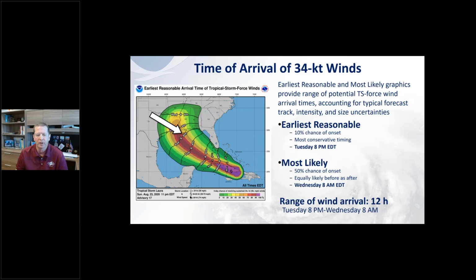One other graphic that uses the same methodology is the earliest reasonable time of arrival or most likely time of arrival graphic. The earliest reasonable graphic, again, is your most conservative timing. If you really want to make sure that you have exited an area before the winds could begin, or make sure all your preparations are complete before the winds begin, we would suggest that you use the earliest reasonable time arrival. If you have a little more risk tolerance, you can use the most likely time arrival. Again, that's when tropical storm force winds are most likely to begin at a location.